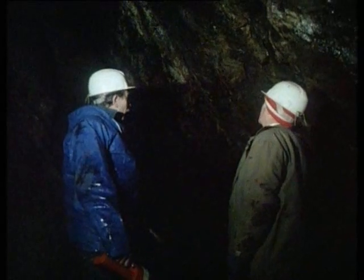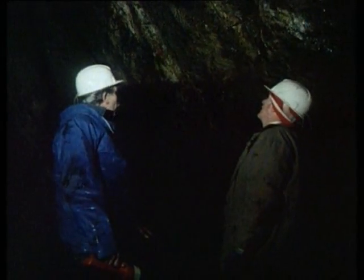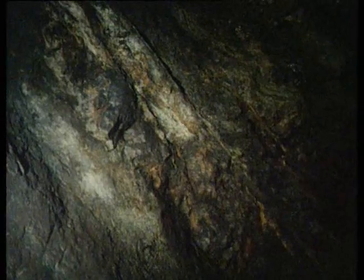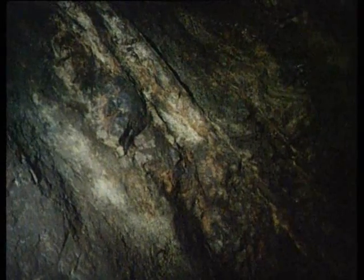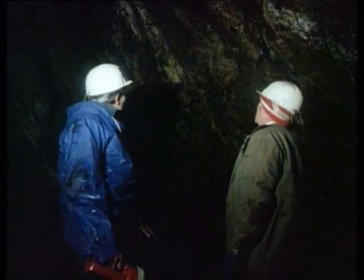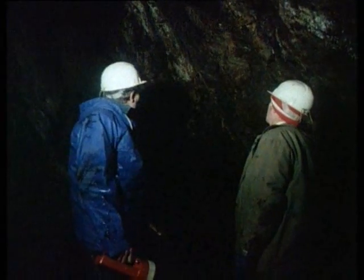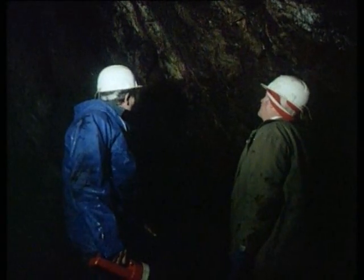Well, Tom, this is what we came in to see. Here we can see a section of the vein cut out by the miners as they rose on the vein in search of the lead. The vein itself occupies the full width of the cutting that we can see, and the galena itself would take up little less than a finger width in this vein. Other minerals would be in it, calcites and pyrites and so on. The miners were not interested in that, simply in the lead ore.